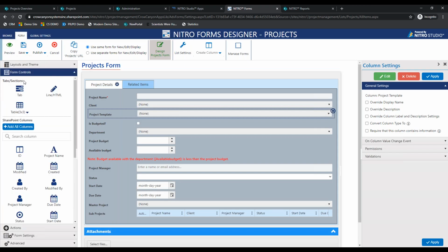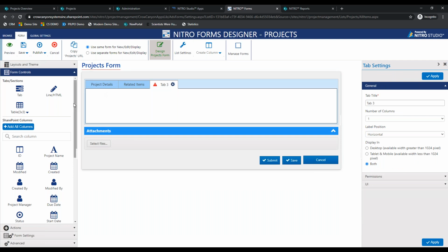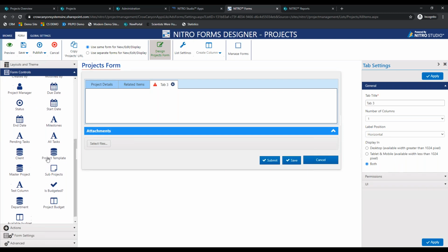Now, form design under form controls. Basically, we're in a SharePoint list. So this is a little different than, say, Microsoft Forms or maybe Power Automate, where a flow or a form is tied to a user. This is again role based, and these are tied directly to the list. So when we're looking at this particular form, this is for our projects form that we originally spun up. And as long as you have the proper permissions, you can come in and change the form for that list. So when I drag and drop tabs, it's going to be displayed on the front end. And now under form controls, I have all of the columns available in that list, right?